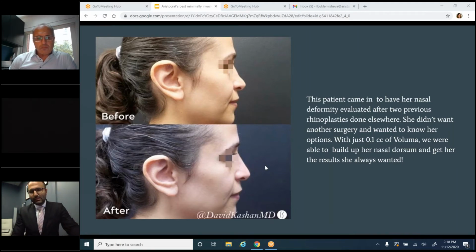The other thing is, and we didn't have to do this with her, but a lot of people come in and they've had their septum worked on previously, and they still have a lot of issues with breathing. If you place the filler in the perfect position between the septum and the cartilage in the nose, you can actually improve the breathing. That's something that we do surgically too by actually putting cartilage there. We're just replacing that process with the filler.